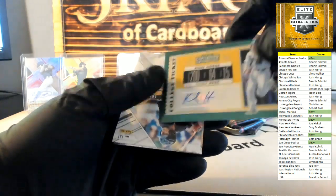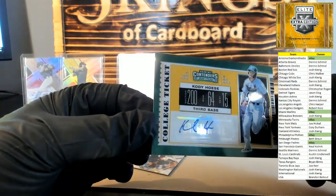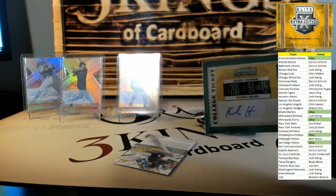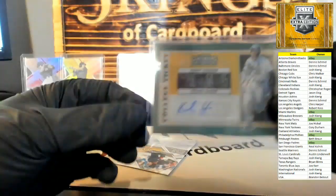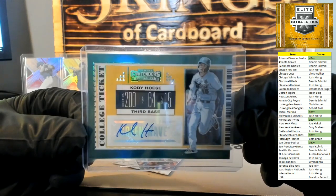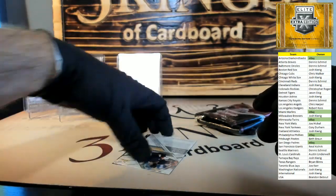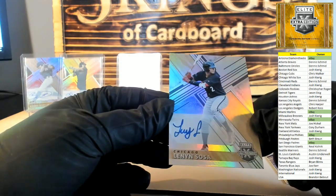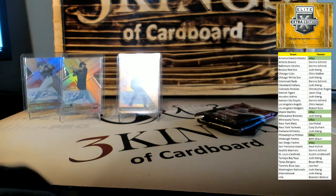How about this? Cody Hose to the Dodgers. College ticket. Hollow. That's nice. Wrong LA team there. For you, Chris, but I think that goes to Robert. Yep. That'll be headed to the left coast. A little Tulane Green Wave action. Campbell to 75 and Lenin Sosa. I believe that's a White Sox. Again, I'll double check the Chicago's, the LA's, and New York's to make sure I got them in the right spot.